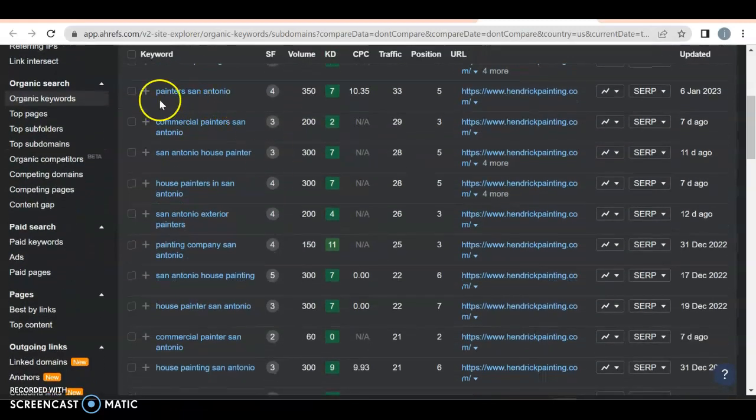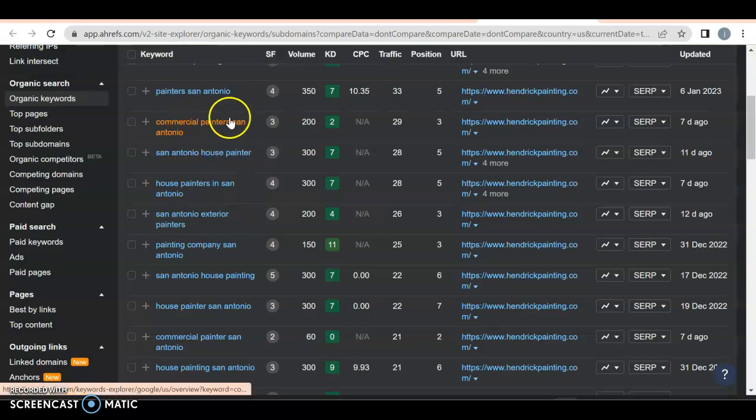So you want to work and focus on these guys. Anything that has a name in it for San Antonio, or whatever location you're trying to rank for, and for what you're trying to rank. House painters, house painter, different variations of the same word. See how many people search for these a month and how many he's bringing in, but also look at the position he's in. So house painter San Antonio, 300 people a month search for it, 22 are coming to his site. He's number 7 on the list. He's not even the first thing you see.